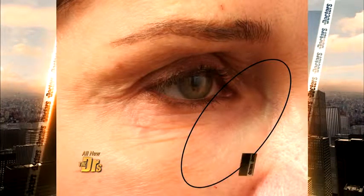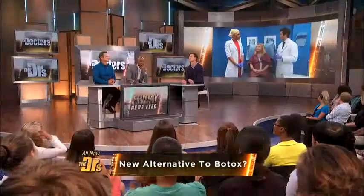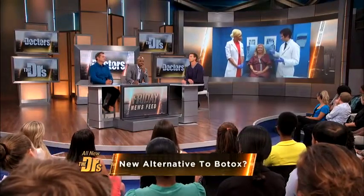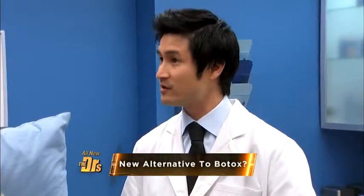It's a little subtle here, but there's some blue discoloration there because the injection was done too high up on the skin surface and it shows through the skin. So Belotero can improve your forehead wrinkles without freezing your face and also not having the blue discoloration or lumpiness.